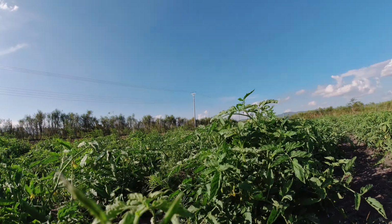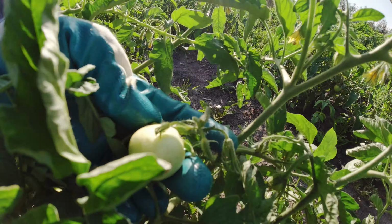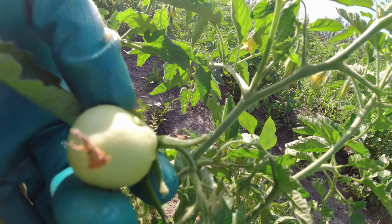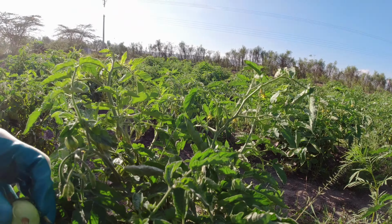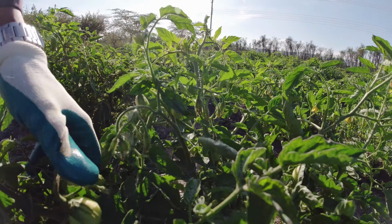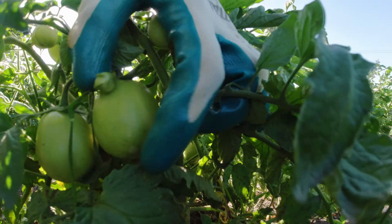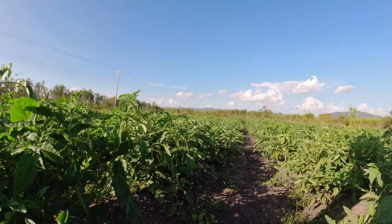I'm going around trying to prune off the leaves which are down below. I wonder what this one is. This one looks hollow. I'm not sure whether it's an insect inside. I hope it's not. Some form of deformity. But so far they are looking good.